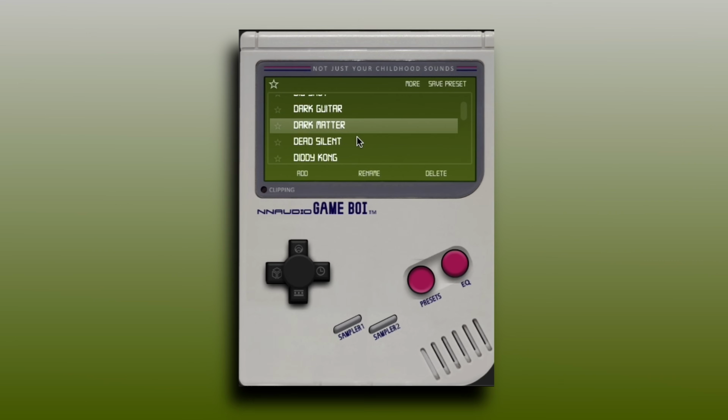Big Shot. Dark guitar. Sounds pretty good. Dark Matter.